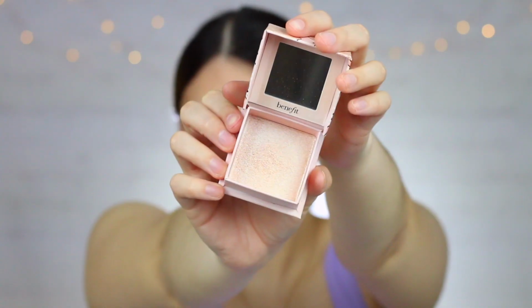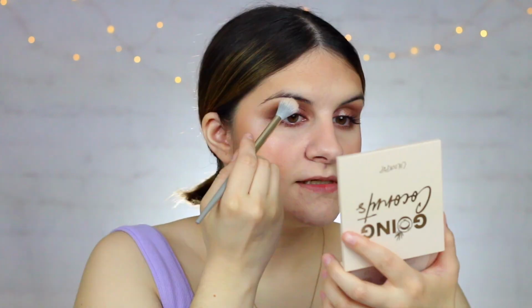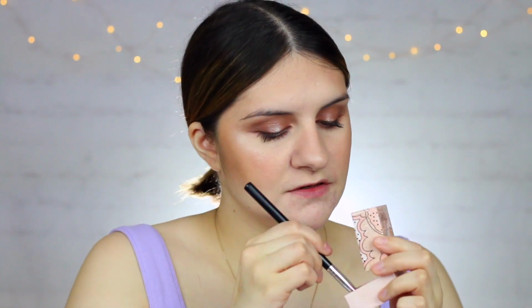For highlighter, we're gonna go into the Benefit Cookie Highlighter. This is a highlighter I recently picked up from the Sephora sale. It's a really stunning highlighter that builds up very nicely and is just like bam. Definitely not for you if you don't like an intense highlighter. I'm gonna take some of this highlighter and put it in the inner corners of my eye. I'm just gonna really pack it on the brush.